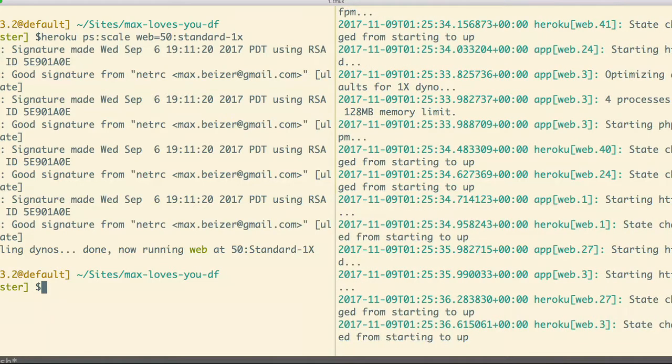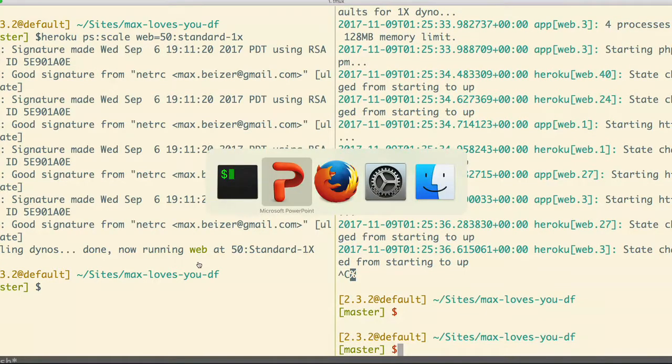And so just like that, I am able to scale up and down. You can also turn on auto scaling to allow elastic scaling of that horizontal scaling for your dynos. And that concludes our live demo portion of the afternoon. Let's get back into the slides.